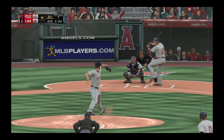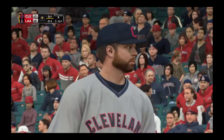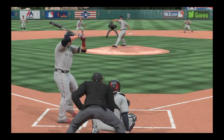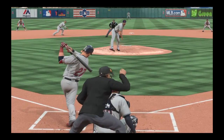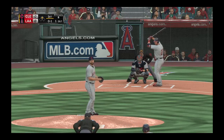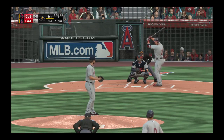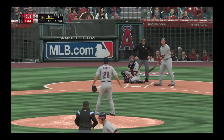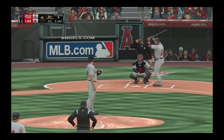First offering on its way. Mike Trout stands in as he can't connect here. 0-1. And that's about where he'll sit with that fastball. 93, 94. And that's plenty hard enough to blow it by guys when you need to. Comes set with the 0-1. Awfully close with the slider there, but it's 1-1.